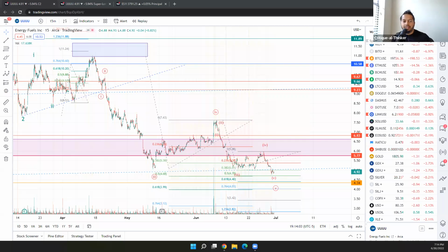Hey guys, this is an update on the uranium sector, specifically UUUU, or the 4Us, which is Energy Fuels Incorporated, URNM, which is the Sprott uranium mining ETF, and the Global X ETF for uranium, which is URA. Now we thought we had a bottom in our last update. It looked like it had a chance to be it, but it seems like we've had subsequent lower lows since.